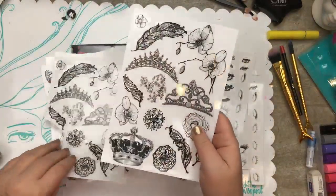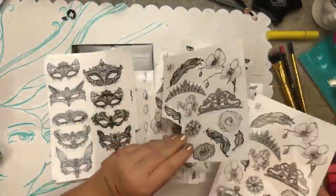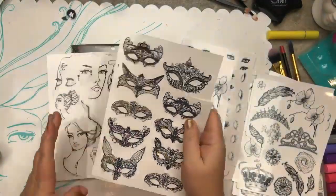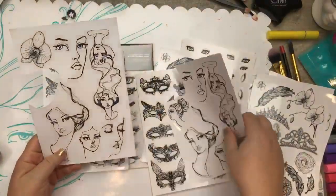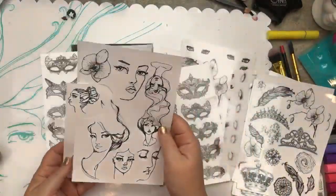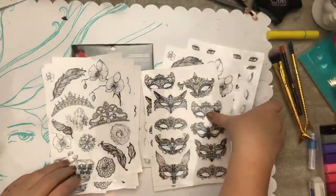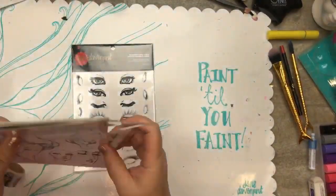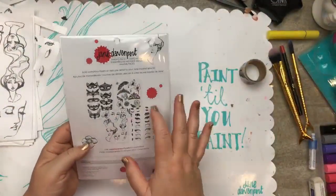Tiaras. Who doesn't need a tiara? Crowns, flowers, feathers. And of course the Masquerade lace masks. These are Venetian. And then there's also a page of beautiful girls that you can play with as well. So I've got prototypes mixed in here, so they might not be the exact ones that we had in the end, but they're bigger than normal size for journal tattoos, and they're just gorgeous.